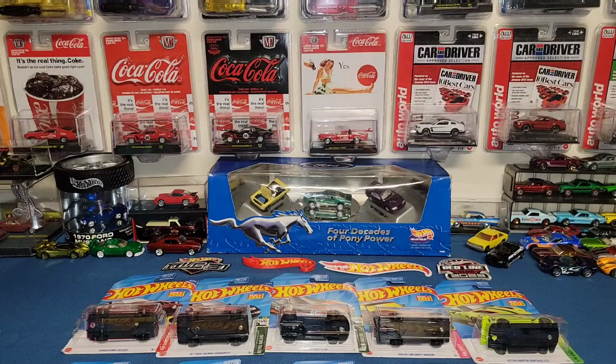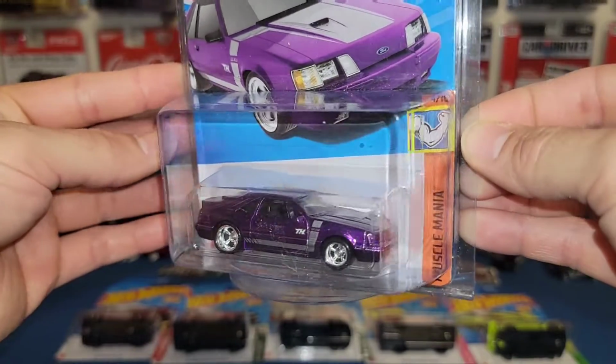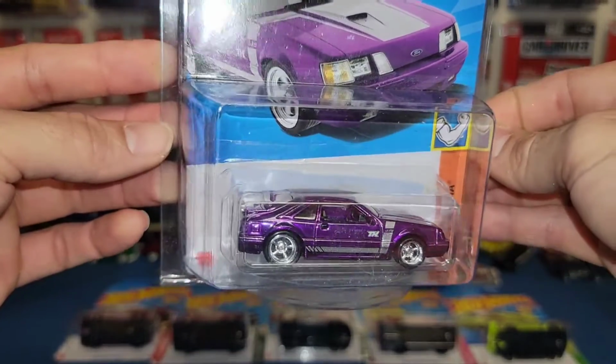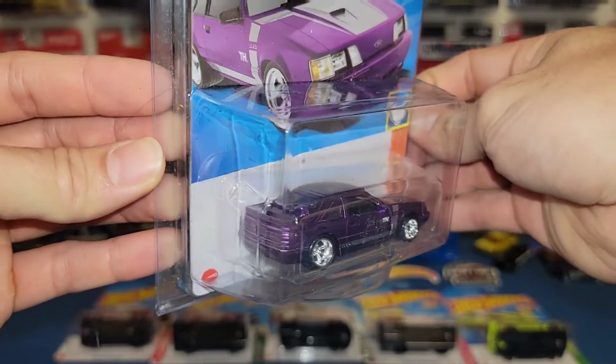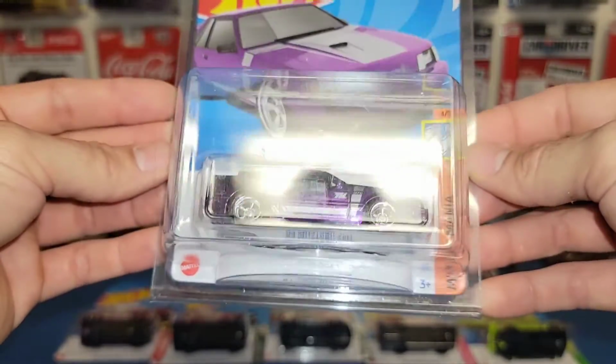So of course I already know I'm gonna get the question in the comments down below, which is my favorite Super for 2022. And you guys ready? You should already know which one it is. And here we go. We got the Super Treasure Hunt of the SVO in the Spectra Flame Purple. Such a gorgeous, gorgeous color choice, man.